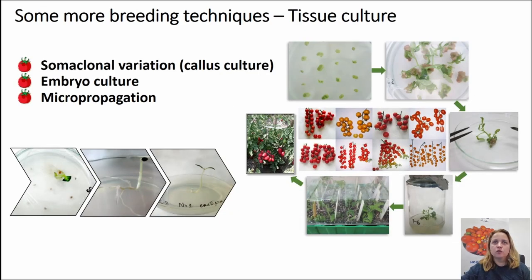Breeding process is usually accompanied by some tissue culture techniques. Somaclonal variation or callus culture is used to exploit existing or to produce new genetic variability. A whole functioning plant can be developed from just one cell. After hybridization with wild relatives, it's common to use embryo culture to rescue the hybrid progeny. In some cases, micropropagation is needed for rapid vegetative multiplication.